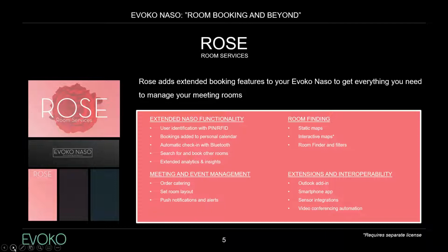And we will also have the smartphone app, the Liso app, that you have for Apple, so iOS, or Android. We also work with sensor integration, so that will help you to have auto check-in and get more data of the use. Here we're working with BlueCat and COMM-TEC, but we're also looking for more possibilities here. And we have video conference automation with Poly today. So that's the rows.